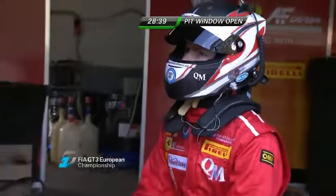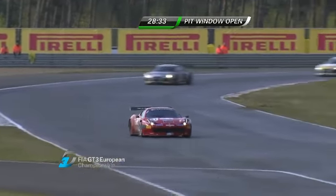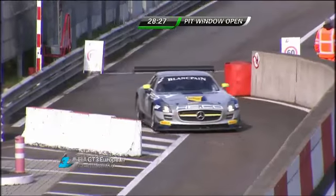As we can see, BRDC rising star Michael Lyons anticipating when the 51 car of Stefano Guy is going to come in and presumably change to slick tyres, because he's really struggling at the moment, isn't he, Guy?